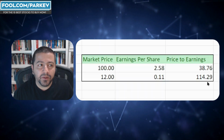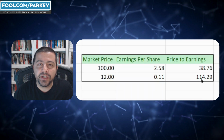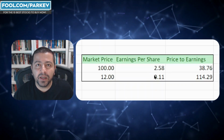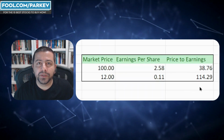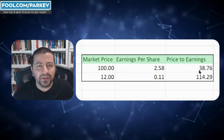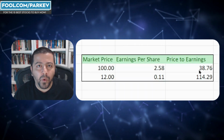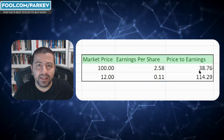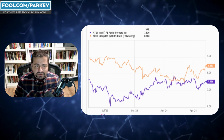So in this example, the one trading at a market price of $12 is actually more expensive because I'm paying 114 times earnings to purchase this stock. That means if the company was to pay me earnings per share every year as a dividend, it would take 114 years for me to receive my money back. Whereas the other stock would pay me back in 38.76 years. Now, there's a lot more to think about in this equation, but to simplify, that's an example that shows you why a company with a higher market price can actually be cheaper than a company with a lower market price. All right, so now you've got an understanding of the forward PE ratio, and they're close here.